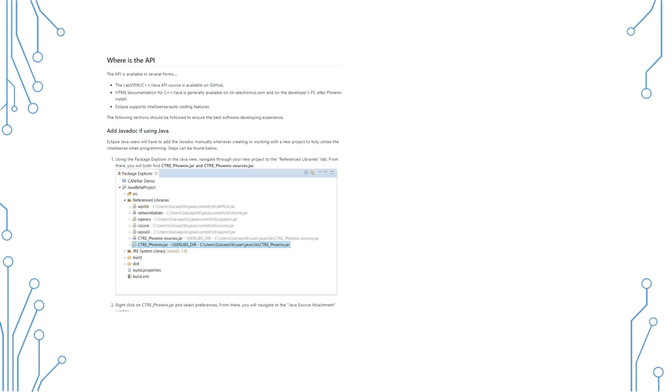Probably the biggest change this year is that we had to change the API for the Talon SRX and therefore the Victor SPX. They share a lot of the same functions because they're both CAN motor controllers with the same base functionality. So when looking at the new API, it first helps to know how you can get to it. And we have documented several different ways to help migrate to the new API.